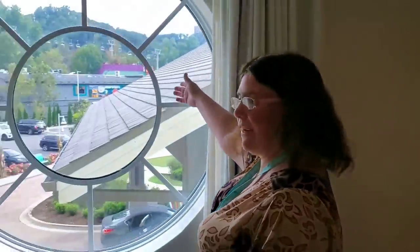Oh, wow. We weren't real thrilled, were we? No. We wanted one of the balconies. But it is what we booked, the way it was. So, then what else we got over here?